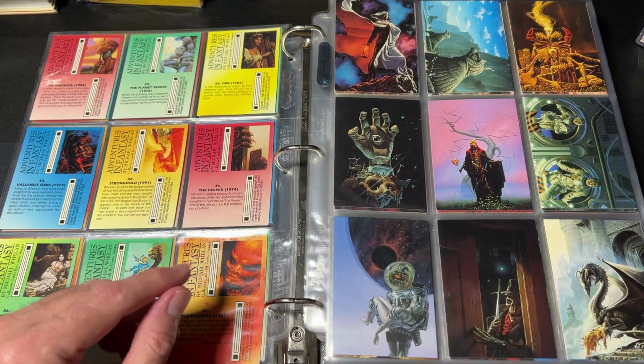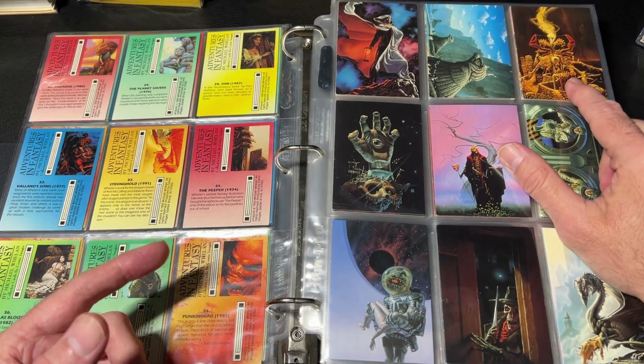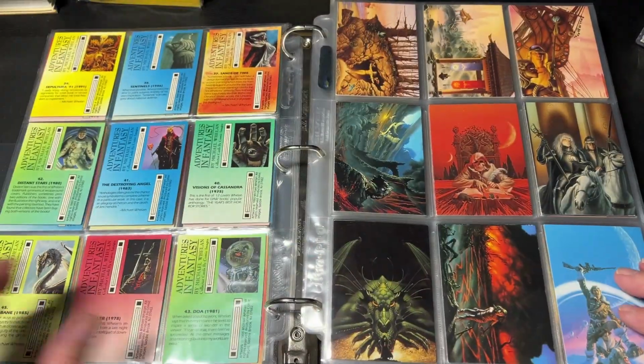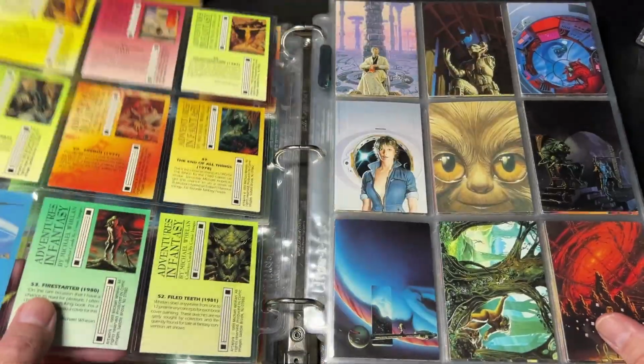That was for another dog collection there. And of course, there is the cover he did for the Sepultura album there. And yeah, these are just really cool. I love looking at these.